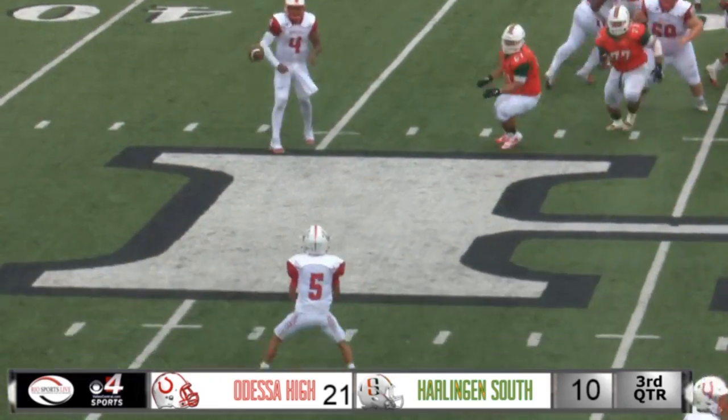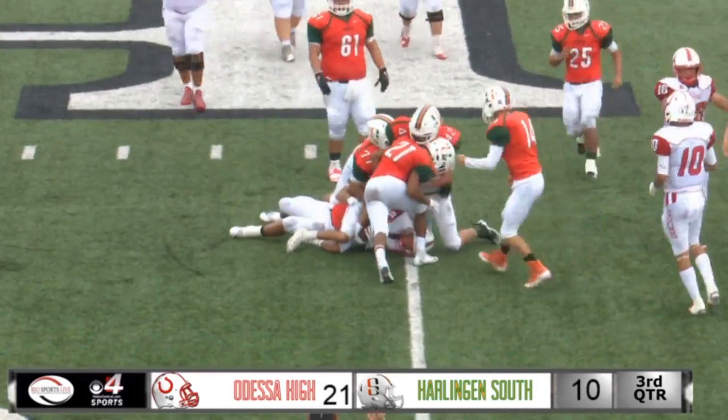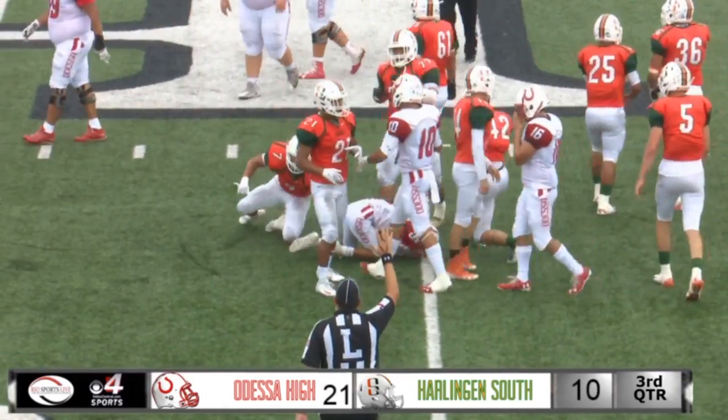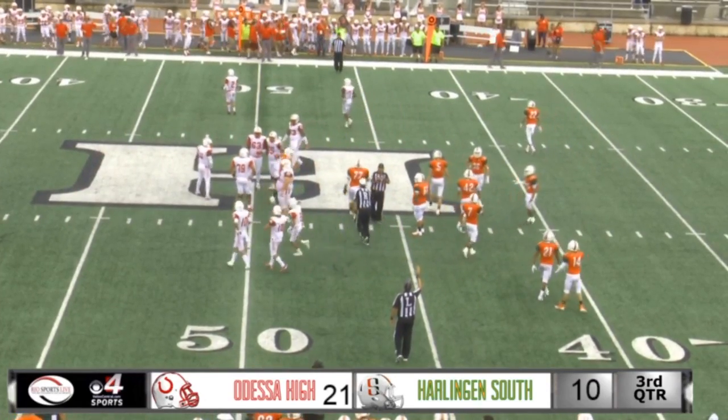And here goes Odessa. Quick screen. Pitch out to number 5, the speed receiver on the edge there. And he's going to gain about 5 yards before he's even touched, and he'll go down. I think this number 5, that's a new name for us. That's Auden Amons. It'll bring up 2nd down.